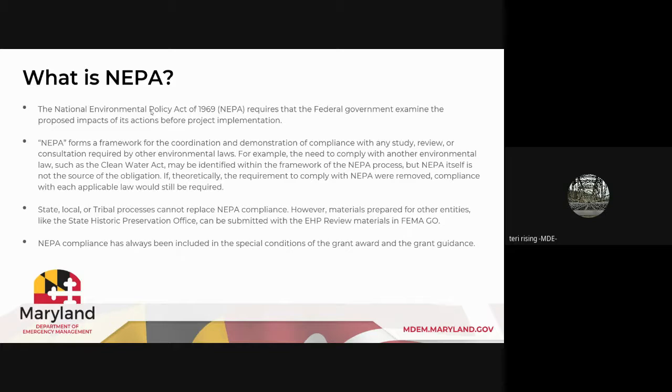So what is NEPA? NEPA stands for the National Environmental Policy Act of 1969, and it requires that the federal government examine the proposed impacts of its actions before project implementation. So NEPA actually forms a framework for the coordination and demonstration of compliance with any study, review, or consultation required by other environmental laws. So it's organizing it for you. For example, the need to comply with another environmental law, such as the Clean Water Act, may be identified within the framework of the NEPA process, but NEPA itself is not the source of the obligation. So if theoretically the requirement to comply with NEPA were removed, compliance with each applicable law would still be required.